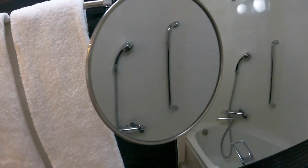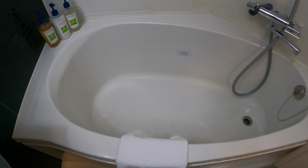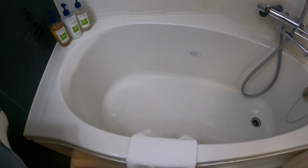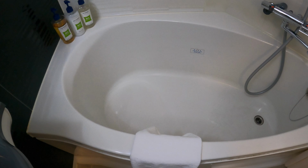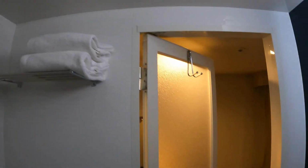Hair dryer, cups, sink, magnifying mirror, normal mirror, clothesline goes across, shower holder top and bottom. Then we've got the Ibis Styles branded soaps. Very functional, and a bathtub. Now I think even I can easily sit in this bathtub. Lying completely in it might be slightly more difficult, but Yang will easily fit in here in any position she wants. And yeah, very cool. Small, but functional. And most importantly, affordable.